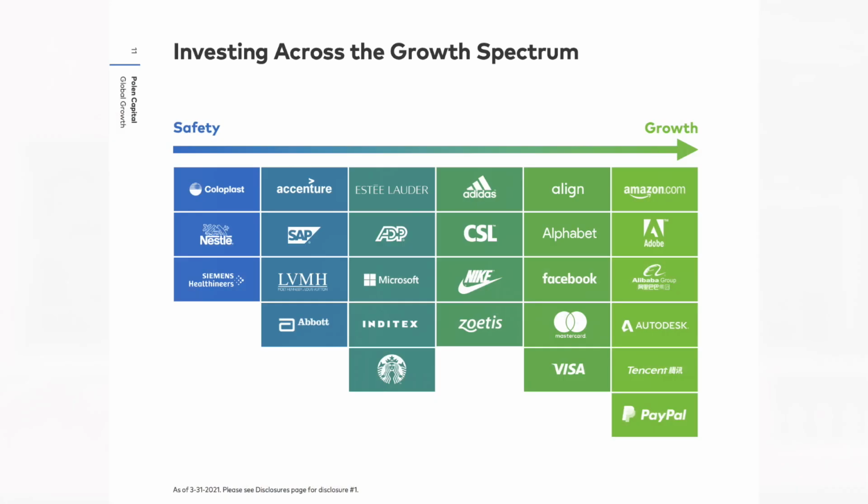Polen Capital invests across the growth spectrum, and this slide demonstrates the current 27 stock portfolio with safety on the left and growth on the right. The objective is for the portfolio in total to deliver average annual earnings per share growth over the longer term of at least 15%. That means, for example, the slower growing but more reliable Nestlé is counterbalanced by the much faster growing Adobe. If the overall portfolio can achieve 15% per annum earnings per share growth, the return on the fund should follow.